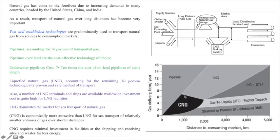The GTL process is a very costly process at the source. However, if a large volume needs to be transported over a large distance, then gas to liquid is more effective. So this chart tells a lot about the usefulness of different transportation methods from one place to another, based on the gas delivery to be transported and the distance to be transported.